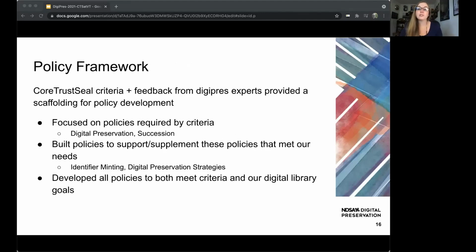Further, the CoreTrustSeal criteria includes very specific guidance on what they expect and the policies necessary to support those expectations. Combined with feedback from our fellow DigiPres colleagues, we had a strong scaffolding for ongoing policy development. We focused initially on the policies required by the CoreTrust criteria, such as the digital preservation policy, succession policy, etc., and then developed policies to support and supplement these policies that met our unique needs in the libraries, like our identifier minting policy and our digital preservation strategies.